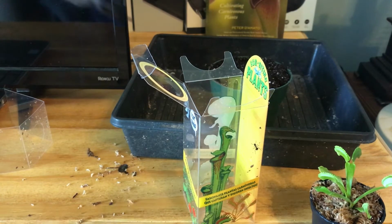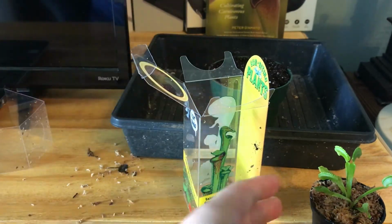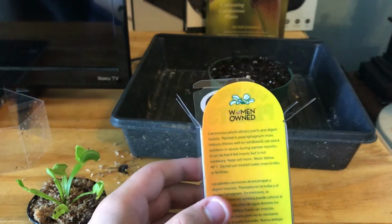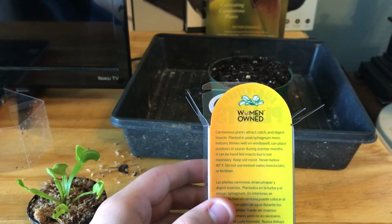It's just not a good way to grow these plants. Grow these guys outside. Grow them like a tomato plant. 6+ hours of direct sunlight a day. They have to have that. It can be hand-fed insects, but it's not necessary. It's encouraging you to grow them indoors.